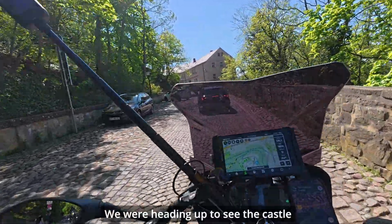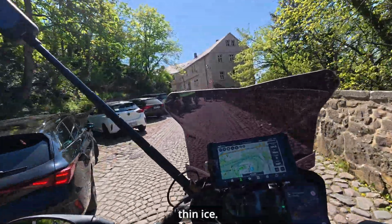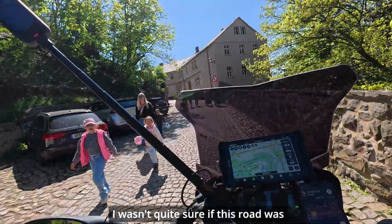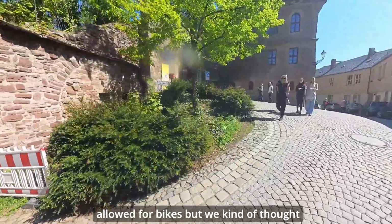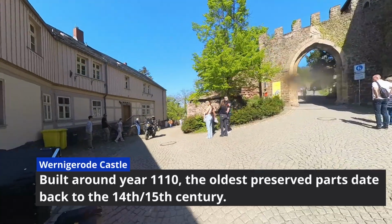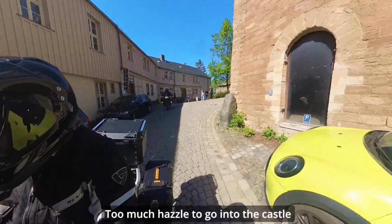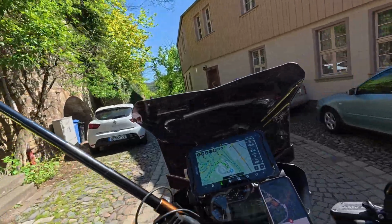We were heading up to see the castle, and again we were a little bit on thin ice. We weren't quite sure if this road was allowed for bikes, but we kind of thought it was since there were cars there as well. Too much hassle to go into the castle, so we were just driving by.